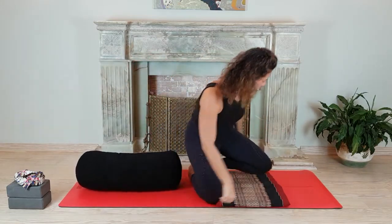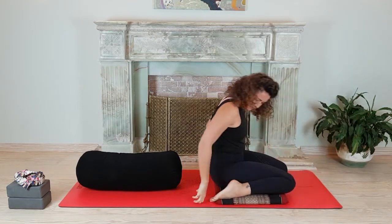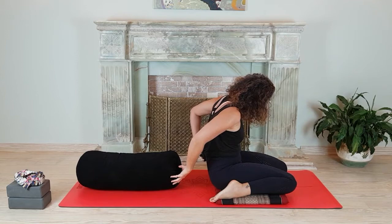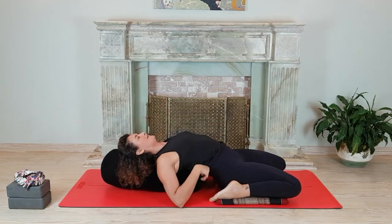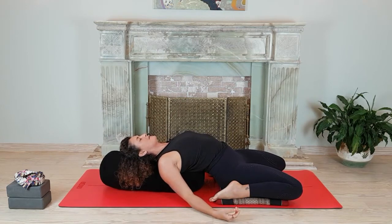So I use a pillow to make my knees feel a bit more comfortable. My feet are right next to my hips, and I will be leaning back on the bolster. Find a position that is comfortable for you.